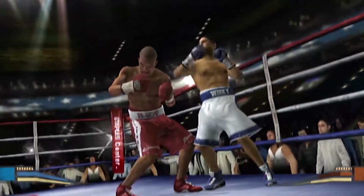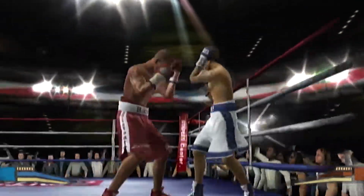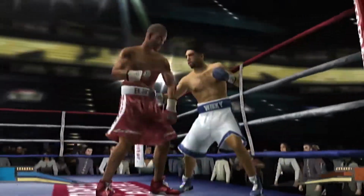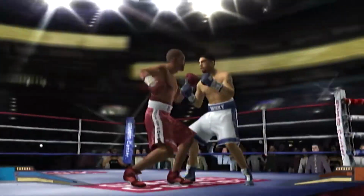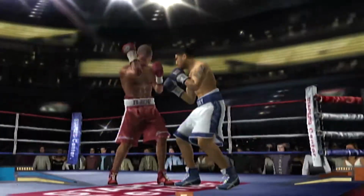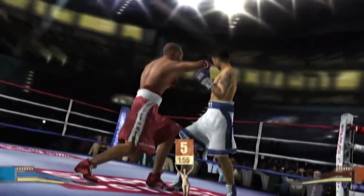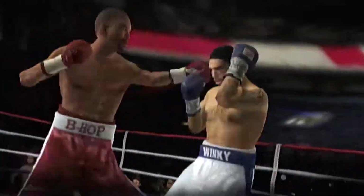Oh, a life-threatening haymaker cracks him in the head. Wow, Wright's in a volatile state. Any minute now can determine the outcome of this fight. Draws him in and connects. A good punch finds its target. There's blood coming from his mouth.